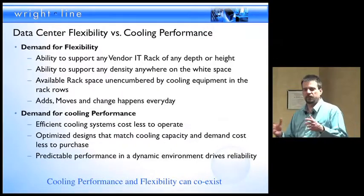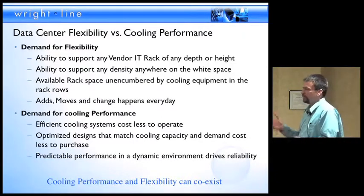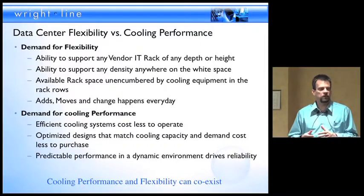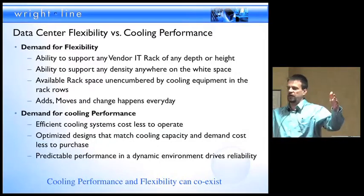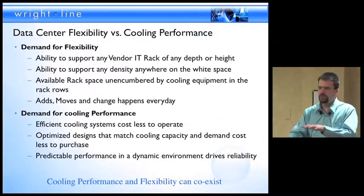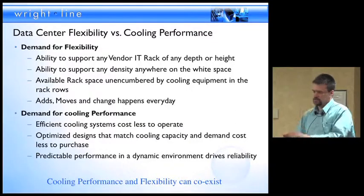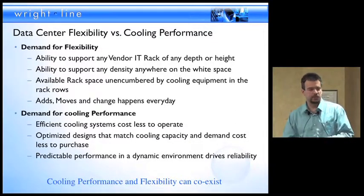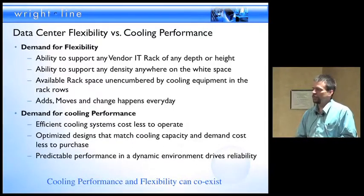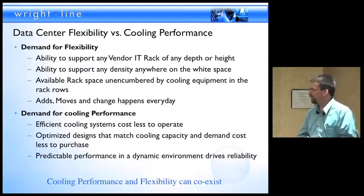Now, as you think about that, trying to have a mechanical system that can mate up to the rack can be a pretty good size challenge. Next was the ability to support density anywhere in the data center. As long as you maintain an overall cap on the data center's megawatt capability, you should be able to move that density around. They didn't want to have to say, this is only where you'll put your high density stuff, this is only where you put your medium density, and this is only where you put your low density. They wanted that flexibility within clients and within the data center to put high density anywhere, as long as they maintain their overall cap.